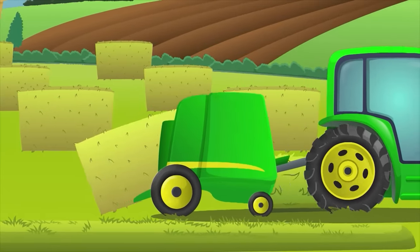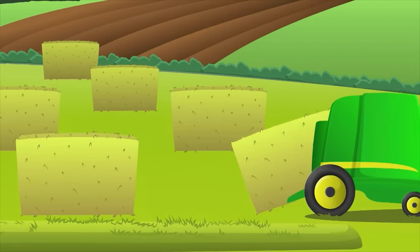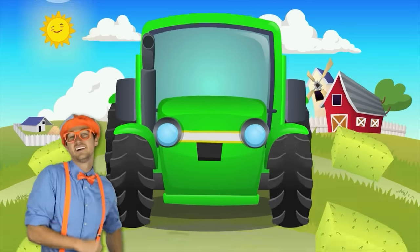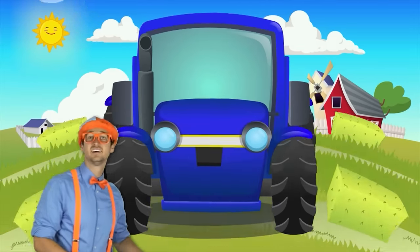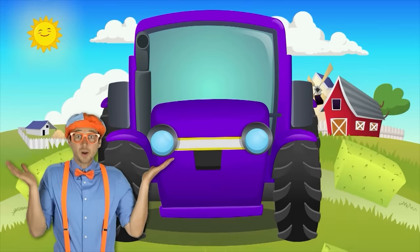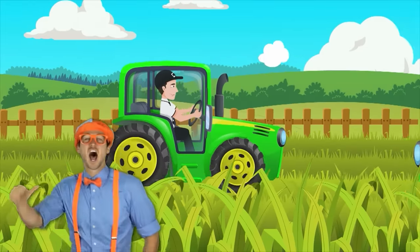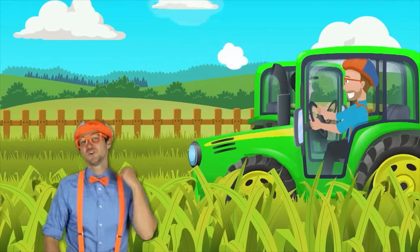Gotta bale it tight. They can be different colors, green, red, or blue, or yellow, or purple. I wish I could drive one. I wish I could.